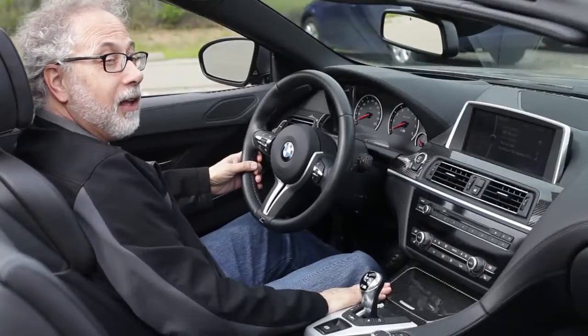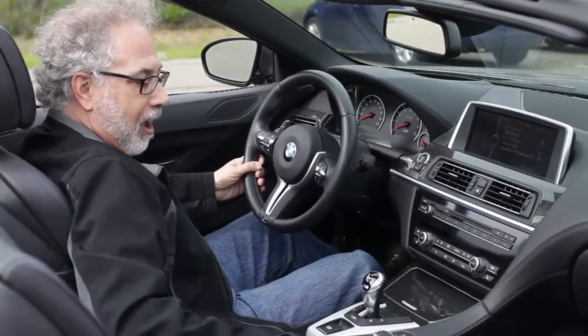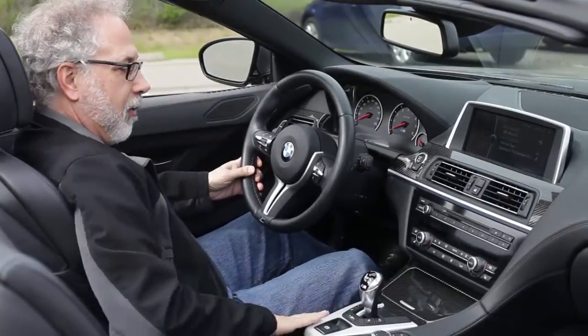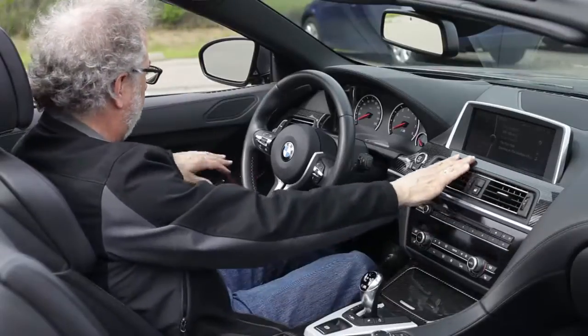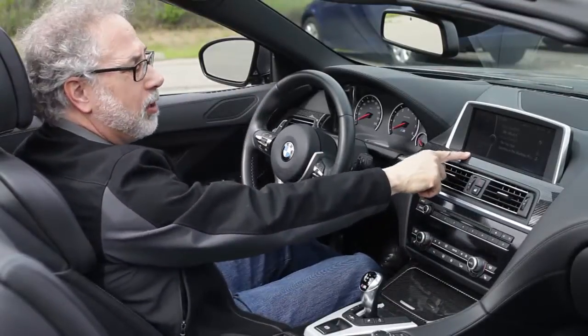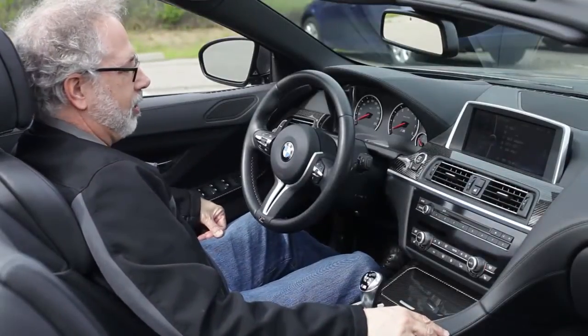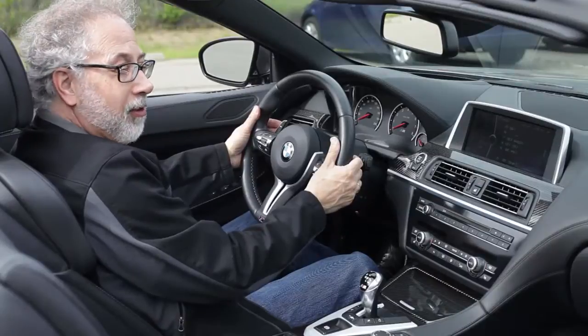As you might expect in an M series vehicle, this is a beautiful interior, starting out with lots of black leather. It also has real carbon fiber trim all over the place, beautiful accents, and things like a 10.2-inch screen, which is quite wide here. It also has some little extra features, such as the shift for the 7-speed transmission.